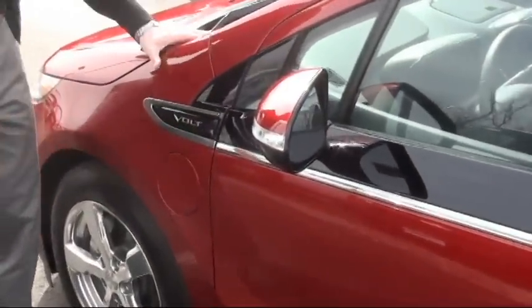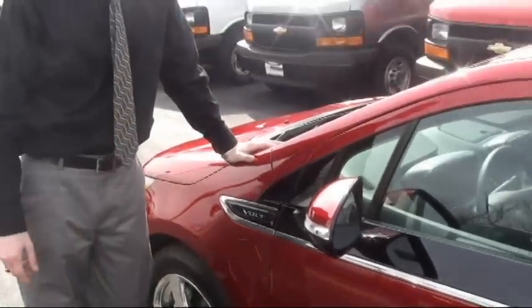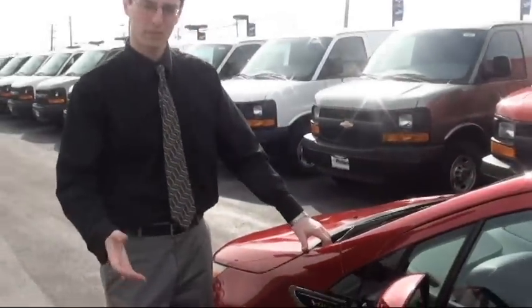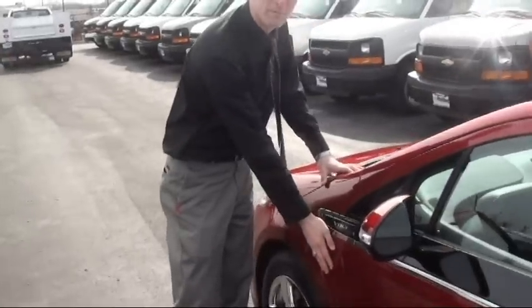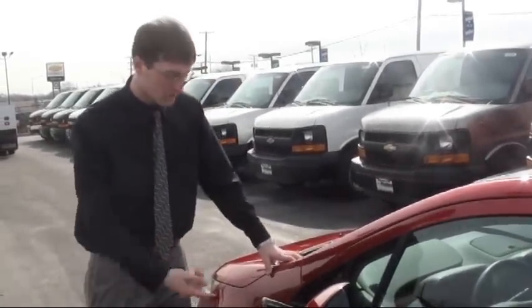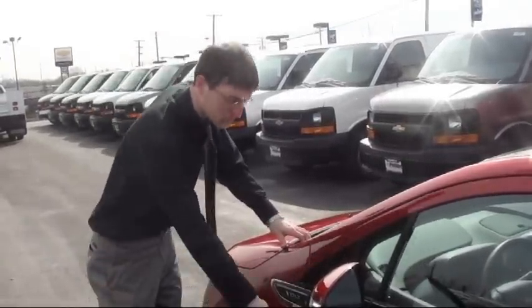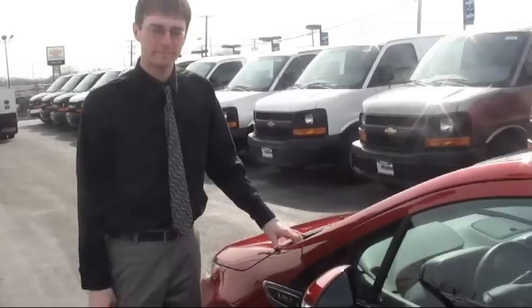What's beautiful about this vehicle, you can actually go 40 miles without using a single drop of gas. The way that it would happen, by charging your vehicle every night. They say it can actually cost anywhere between $1 and $2 just to charge your vehicle at night. So would you rather go to the gas station and spend $3 to $4 a gallon, or spend $2 to charge your car and go to work every day?